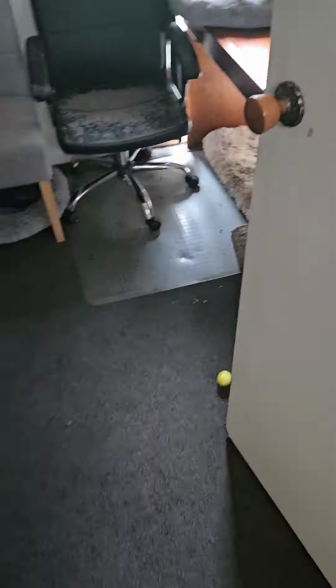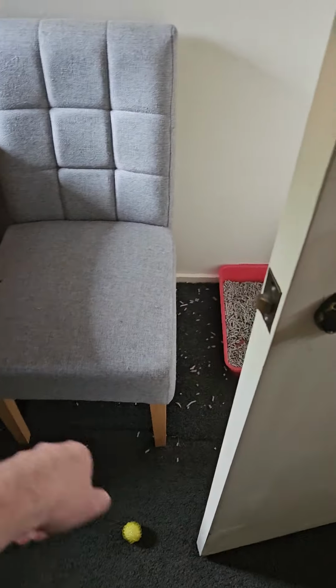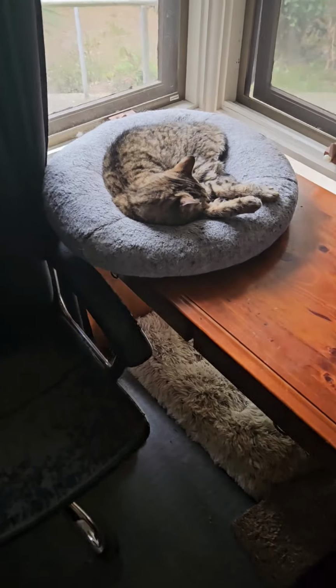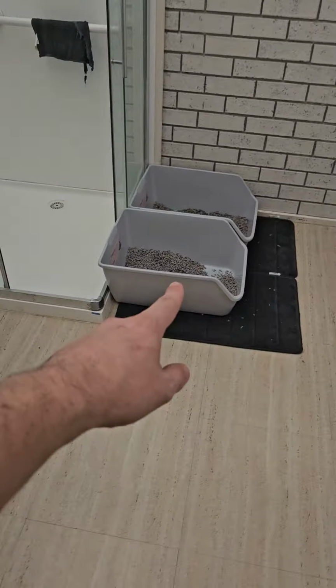Oscar is still in the spare room, so he's just got a normal litter box down here. And then I've got a bit of spare carpet there because he misses. Those small litter boxes are not good for large or full-grown cats, they barely fit in it and they end up shitting down the side. So I would highly suggest going to Bunnings if you're in Australia and getting some big ones. I think they're fantastic.